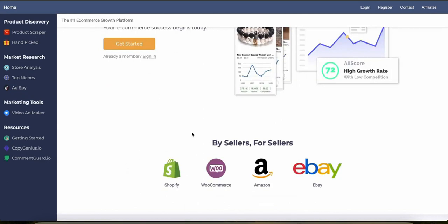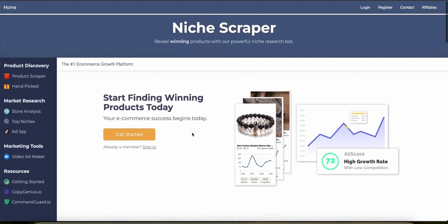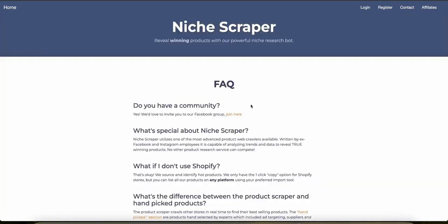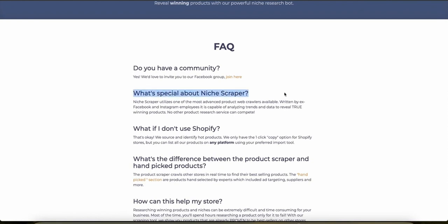Overall, the reviews and user feedback for Niche Scraper is largely very positive, with people praising the really effective product discovery and comprehensive market analysis capabilities. If you look at their FAQ section, they tell you what's so special about Niche Scraper. Well, they have one of the most advanced product web crawlers available, and it's written by ex-Facebook and ex-Instagram employees.